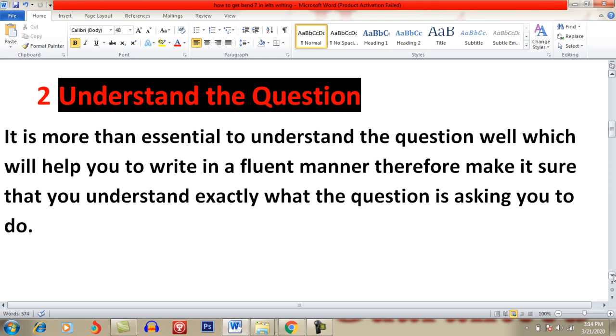Most students make one mistake: whenever they get the paper, they just start writing. You should not do that. You have to make a plan. At least plan your essay. Whatever you are writing, you should plan. If you plan for 2-3 minutes or even 5 minutes, it will not waste your time. With the help of planning, you will be able to write in a fluent manner, because when you have ideas, you can write easily.